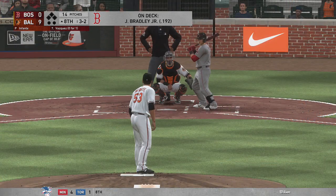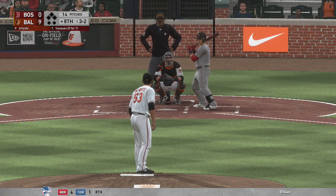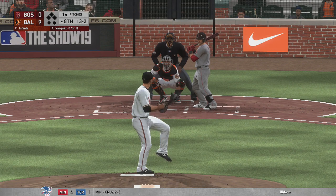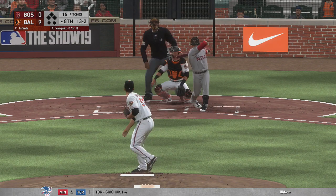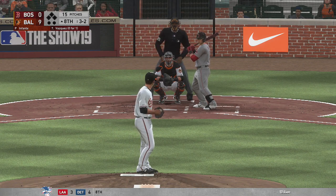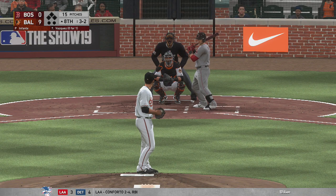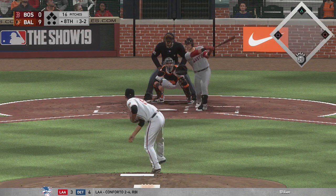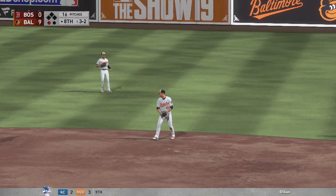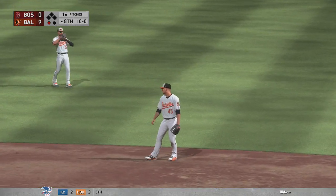He's going to have to make adjustment on that slider away. He can't just make it a non-competitive pitch and allow these guys to take. He's got to start that a little bit more over the middle of the plate to get that swing and miss on the outer half. And he gets him to pop it up on the right side of the infield. This is taken in by Trumbo, and there's out number 1.